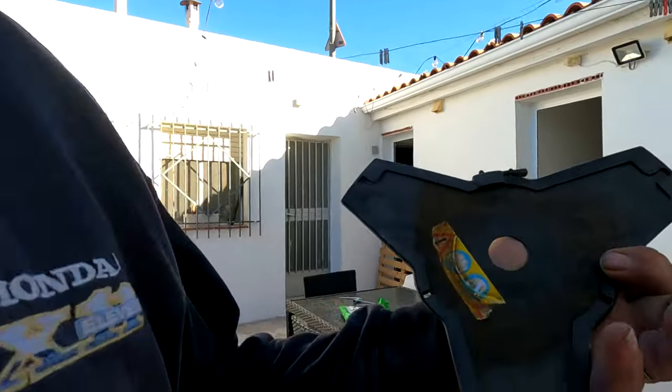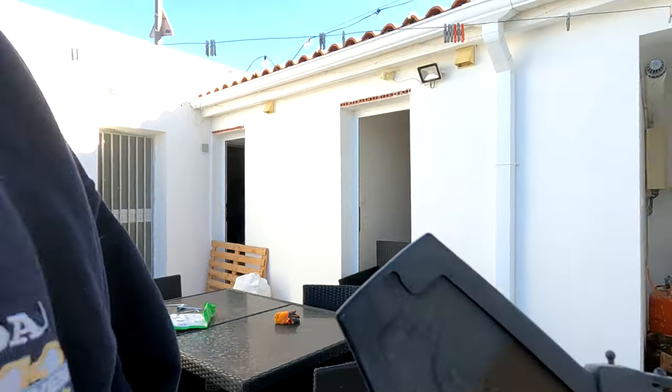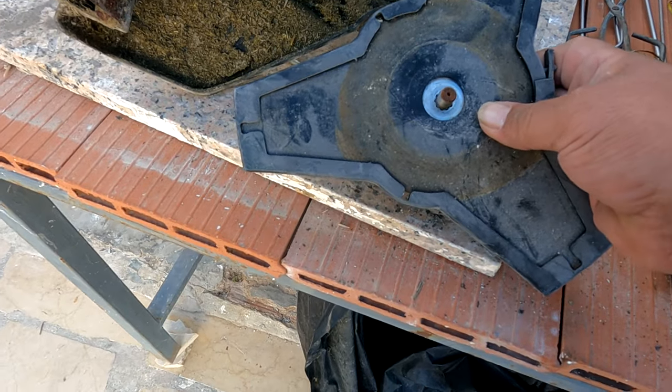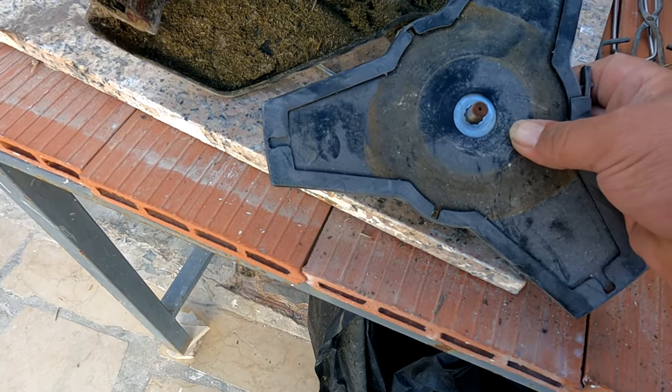Right, let's see now if I can put the blade on. And this is a universal blade. This one. So there's no actual instructions specific to the machine. It doesn't seem to have a proper cutout for it.